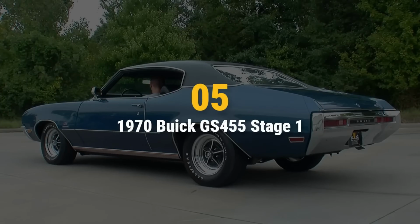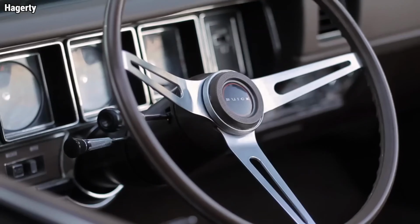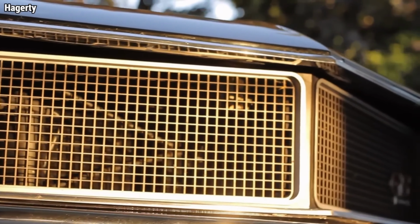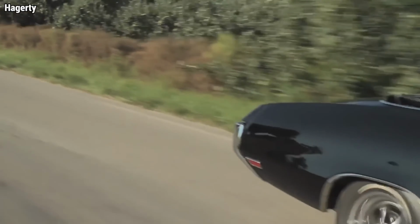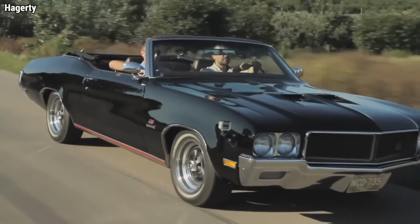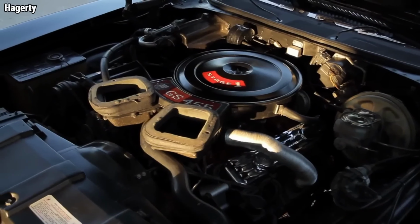1970 Buick GS 455 Stage 1, 13.38 seconds. The GS 455 Stage 1 is one of the most underrated muscle cars of its time, when Buick rolled out the GSX shortly after. With its bold, attention-grabbing looks, they were clearly trying to shake off the brand's understated image. But even the more subtle GS 455 vibe was nothing to overlook.